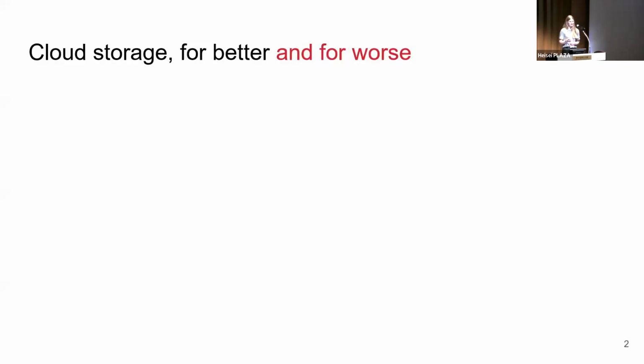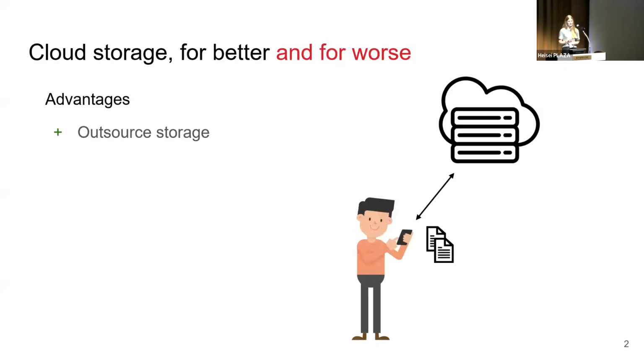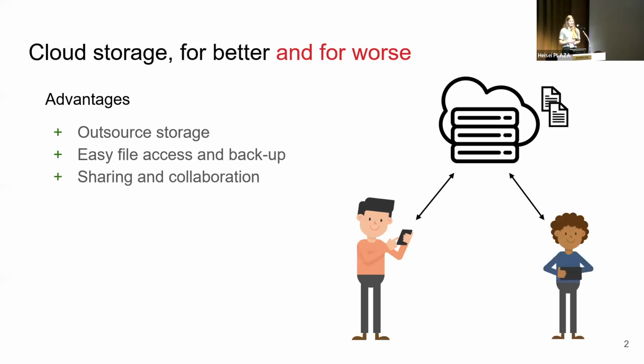So let's talk about cloud storage. I'm sure you're all aware of the advantages of this service, which allows you to outsource the storage of your files to the cloud, such that they are available online, can be accessed from multiple devices, and provides you with a backup. Additionally, files stored in the cloud can be easily shared with other people, and many service providers even offer real-time collaborative editing. So for these reasons and more, cloud storage has become extremely popular.